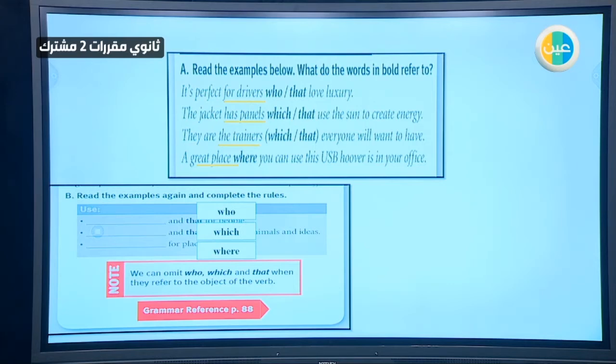Number 1, I want you to go back to the grammar reference and read more on page 88. But for now, I'm going to explain it as much as I can so it's easier for you. First of all, the relative pronouns. Now we have to know what it means in order for us to be able to use it or omit it. Number 1, a relative pronoun is a word that introduces a relative clause. You will find a very long sentence.